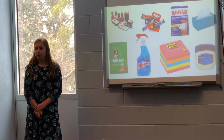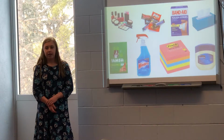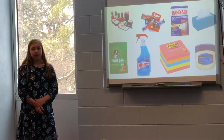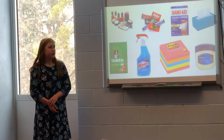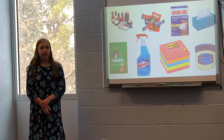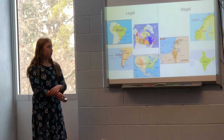Another example is Post-it notes. 3M tested the adhesive of Post-it notes on shaved skin of test animals to see if it was toxic to them. Vaseline is tested in the same way. Windex was sprayed in the eyes and skin of animals to see if it was irritating. Other products are Band-Aids, Iams pet food, Kleenex, and of course, cosmetics.